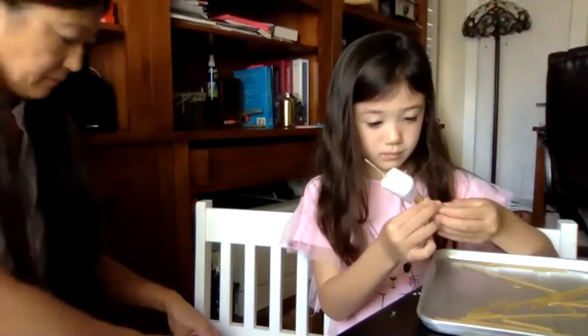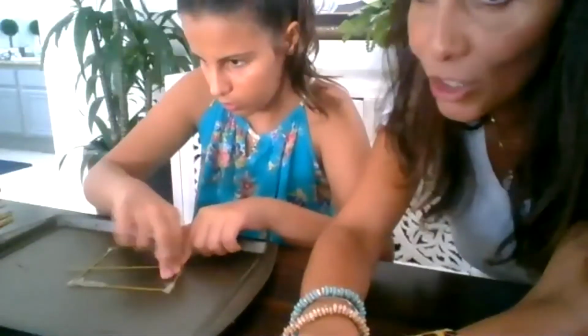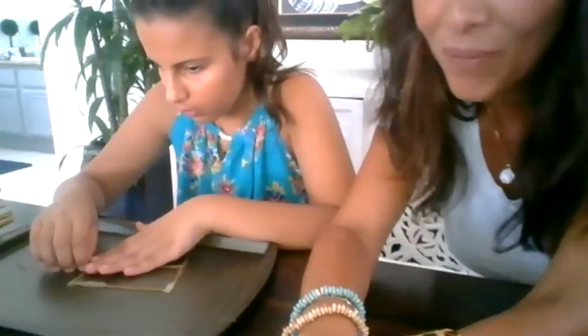So Mina is still building her base. What she's doing is taping it to the actual tray. Mom, is that allowed? Actually, it is. It is allowed. You know what? If I did not say something, which they do in class, and I did not say you couldn't do that.